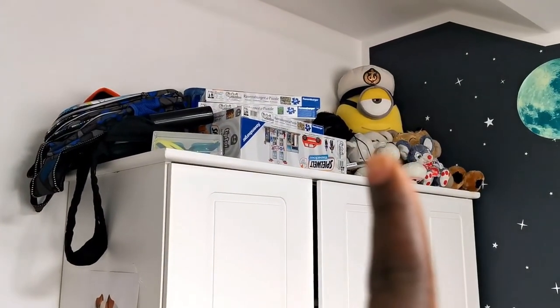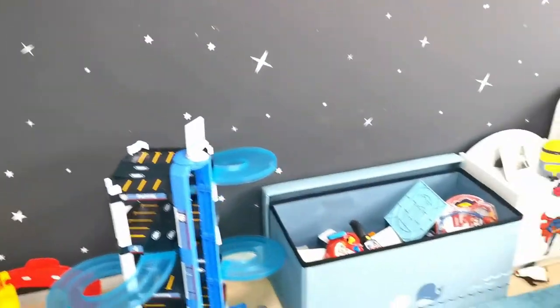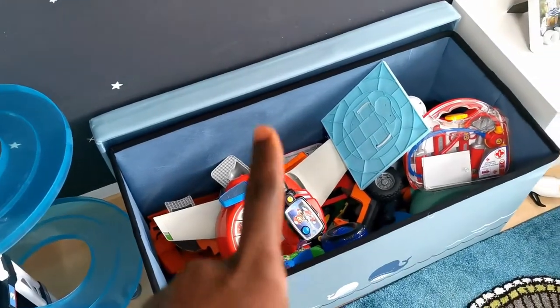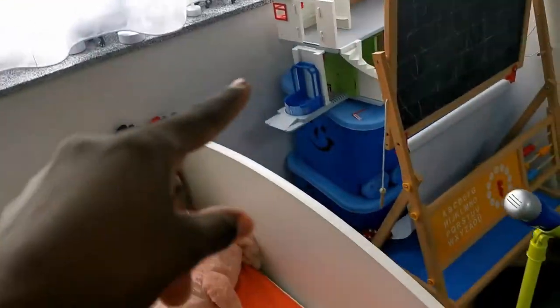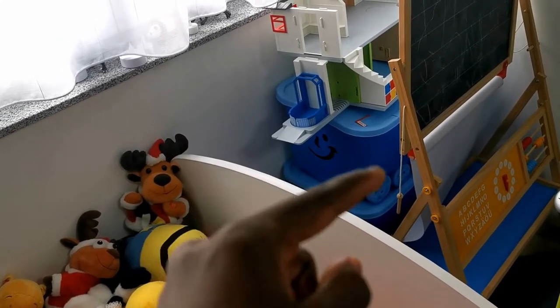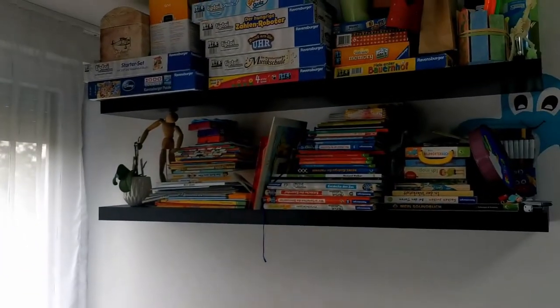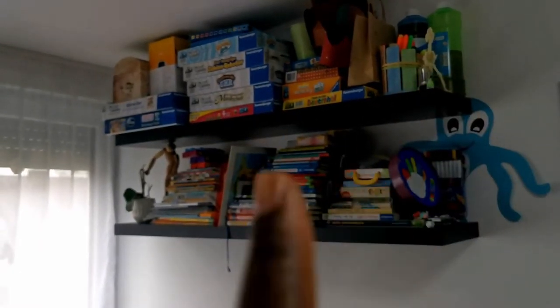And more of those cushions too. And this has to be empty. This is where he always puts his trucks, and I have to reduce the number of the trucks. And those two boxes have to be empty because he has not opened that for the past 6 months. So that means he doesn't use books here. One of the shelves has to be empty.